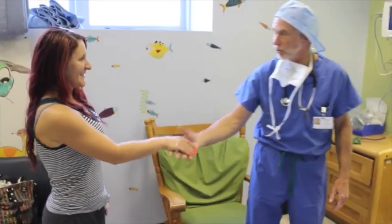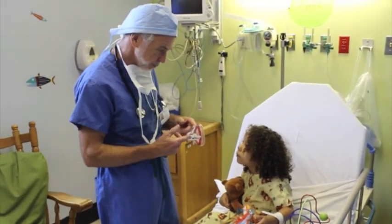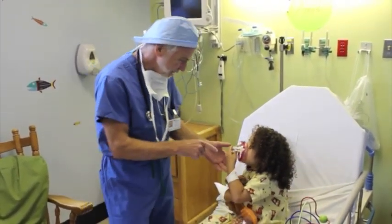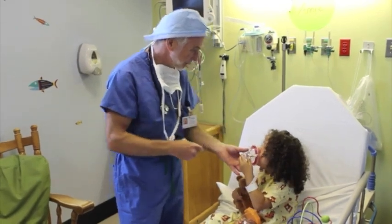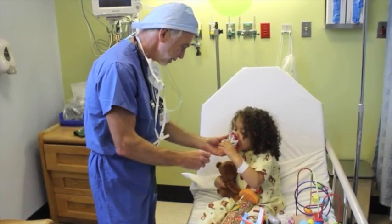Next, Annie and her mom meet lots of new people. Annie's anesthesiologist is the doctor who will give her the special sleeping medicine that she needs during surgery. The medicine will help Annie sleep through the whole surgery, so she will not feel or hear anything until the doctors are done and ready to wake her up.